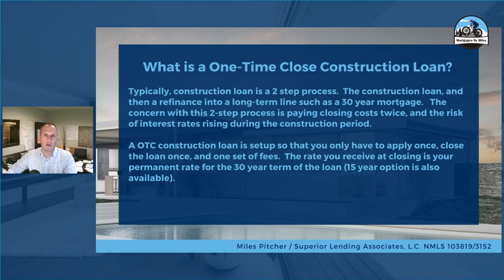What is a one-time close? Where we need to start is how typically construction happens. If you want a custom construction built home, you generally are going to a bank or a credit union to get a construction loan. During that construction period, it's great. You take draws from the bank. And then once the home's finished, you have to refinance out of that construction loan into a long-term loan, like a 30-year mortgage or a 15-year mortgage.